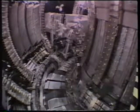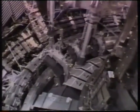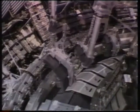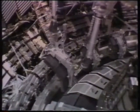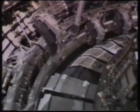In this latest phase of JET, a new device is being installed at the base of the torus cavity. It's a carefully shaped channel surfaced with special tiles, which JET scientists and engineers believe will trap exhaust products and greatly improve the performance of the machine.